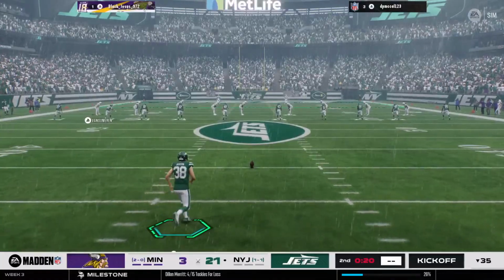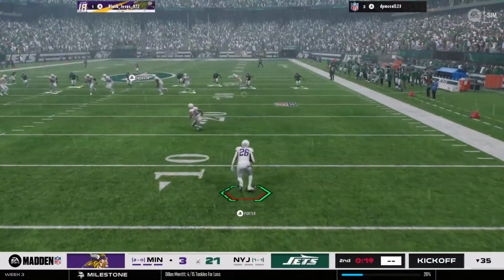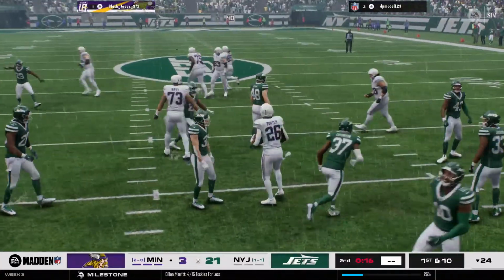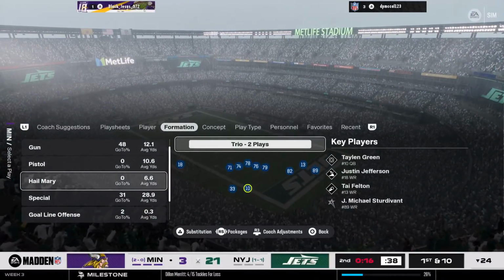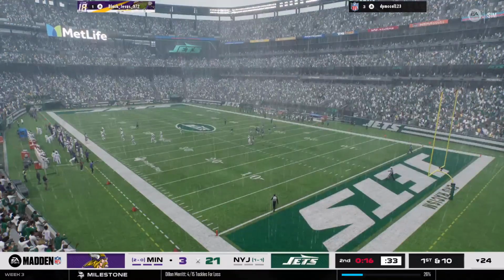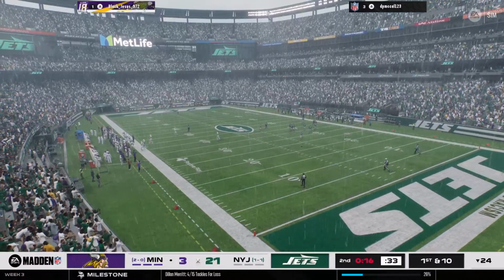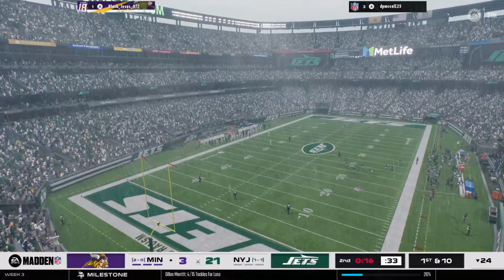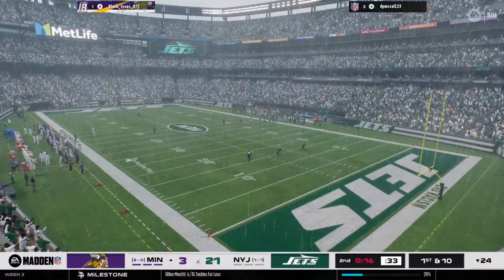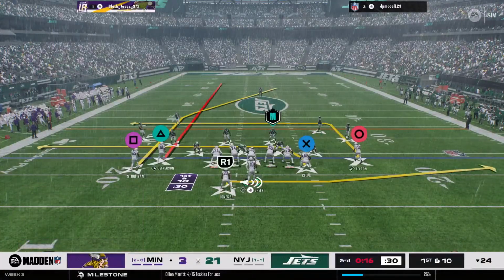Very little time remaining in this first half as this kick is away. Now return coming from the 7. Across the 20, they'll mark him down before the 25-yard line. That's where the offense will take over. So here's a 1st and 10 now. They'll start from the 24.